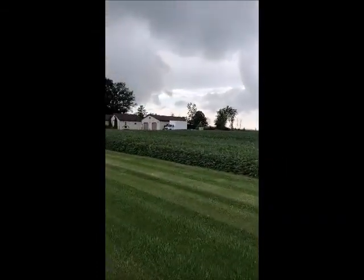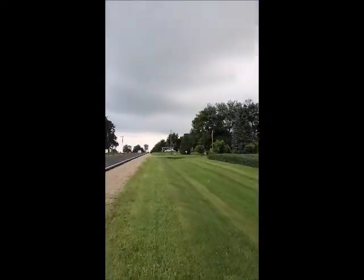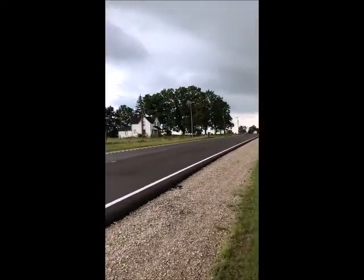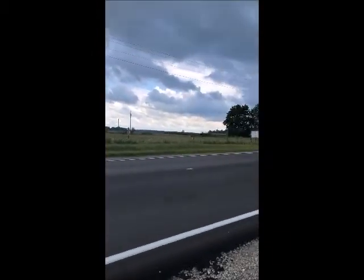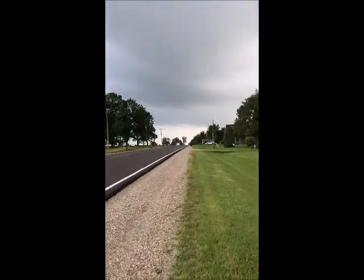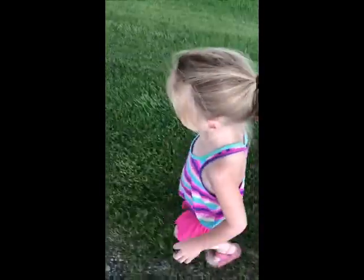We're taking a walk. And look at the sky, how ominous it is. It's been raining and storming like all day long. We decided maybe we could take a walk, but we're kind of getting caught in the rain now. Right, Nadia? Yeah. So we're walking back now. I think it's going to downpour soon.